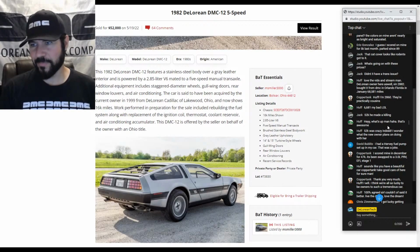He made a killing. Yep, $52,000, effortless. He spent a small amount of money doing a bunch of little upgrades and stuff like that, that I guess maybe helped the car out a little bit. I'm thinking $52,000 is great if you're selling this car.